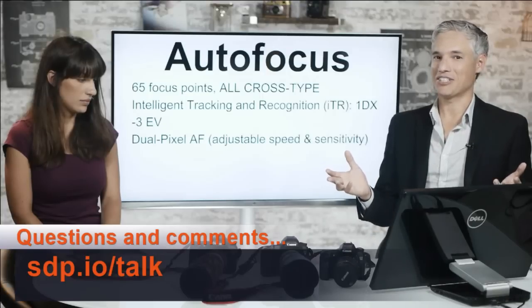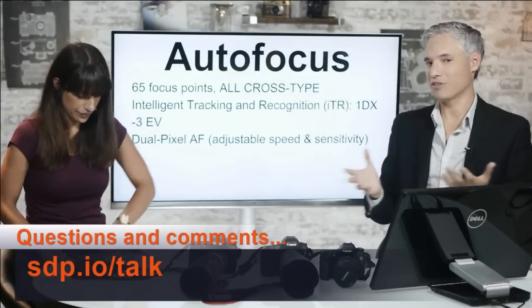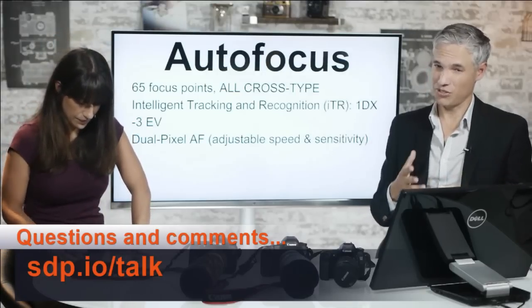But when I tested the 6D against the other cameras, I didn't see a huge low light focusing difference. So we'll have to test this and see if it's actually effective or it's just a number that they're throwing out.